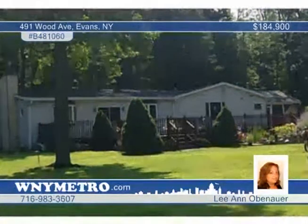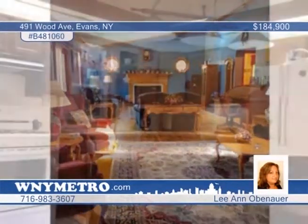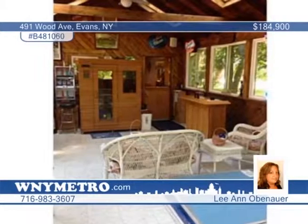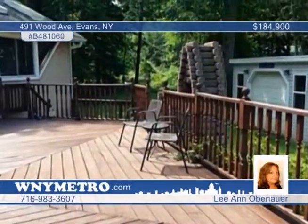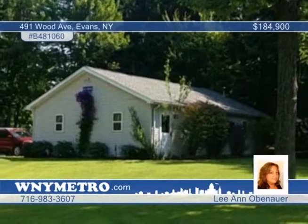Don't miss out on this immaculately kept 3-bedroom, 2-bath home that feels like being on vacation. The master suite hosts a jacuzzi tub and gas fireplace, while the extra-large living room will impress with its gas fireplace and French doors to the deck. The property is just over an acre with an outdoor fireplace, beautifully landscaped yard, and a large pond with a waterfall. There's still more to see. Schedule your showing when you call Leanne Obenauer today.